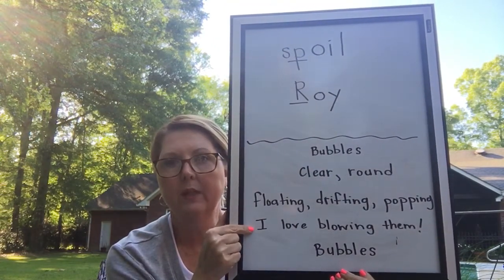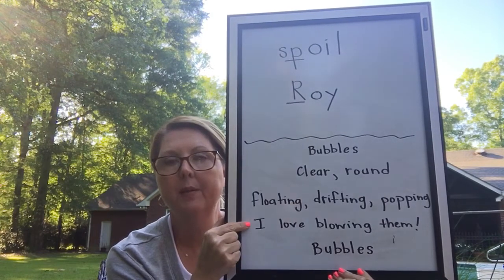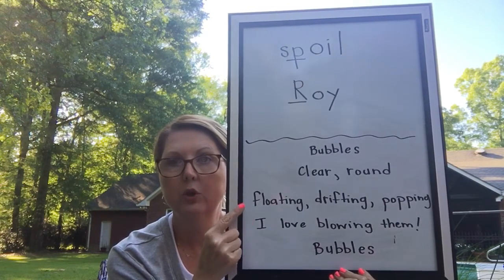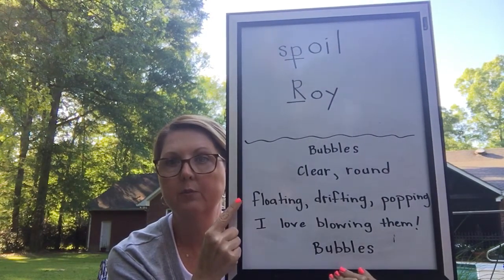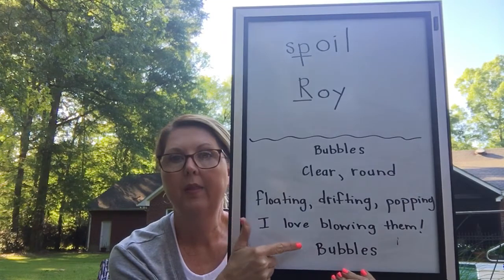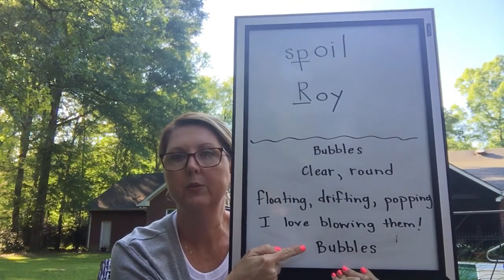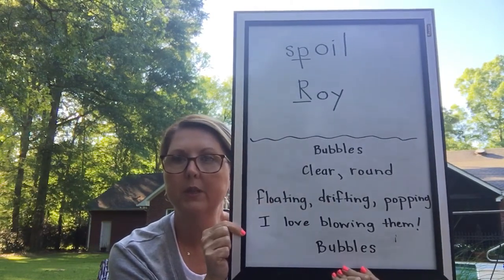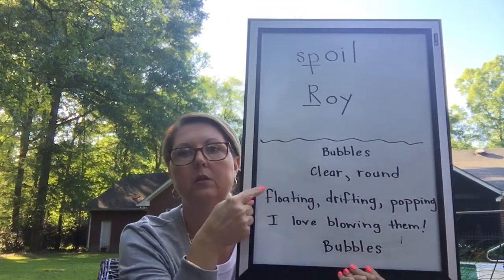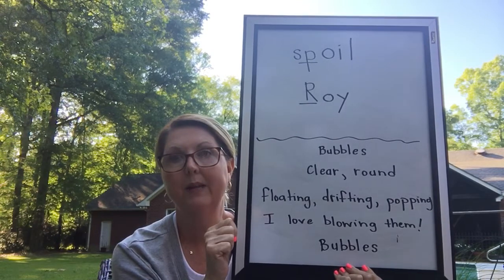The fourth line of the cinquain has, can you guess? Four words. But this time it is a sentence that tells why you might like what you're talking about. So if the subject was bubbles, you say, I love blowing them. And then the last line is the same thing from the first line, just the title or what you're talking about again. So it was bubbles. Okay, so this kind of poem is called a what again? A cinquain. Okay, it has 1, 2, 3, 4, 5 lines. And cinquain, that means five.